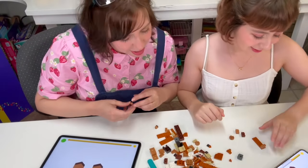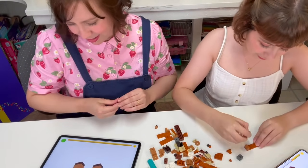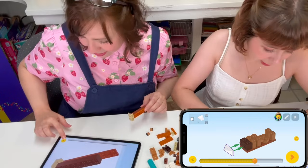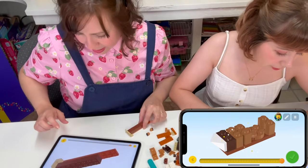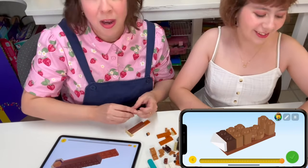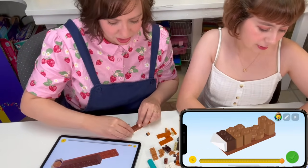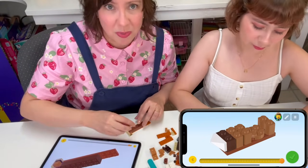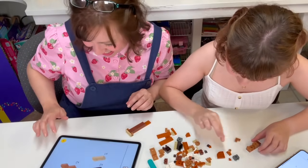Can we make it a little quieter? No. Obviously not. I'm winning. It's not a race. I can help. Oh, it gave me a little pile of stars. I want pile of stars. Oh, in the instructions. I haven't had any stars. Get off my side.